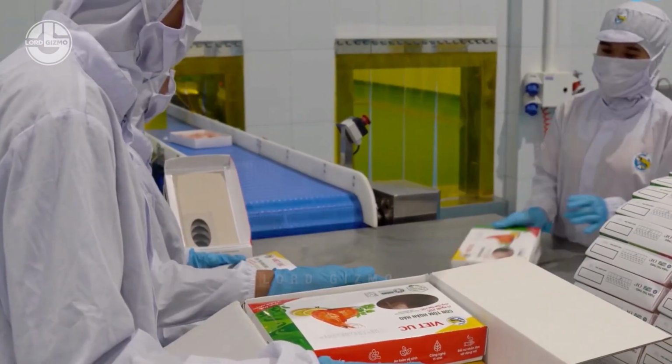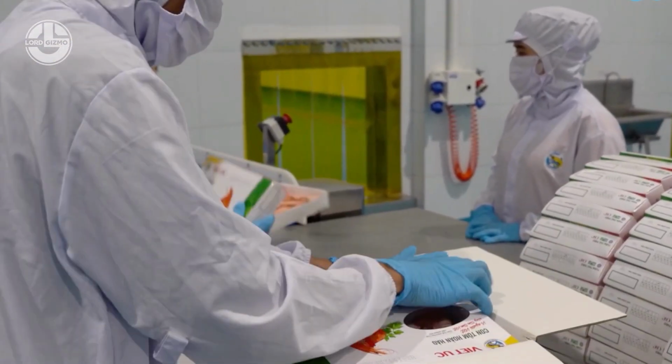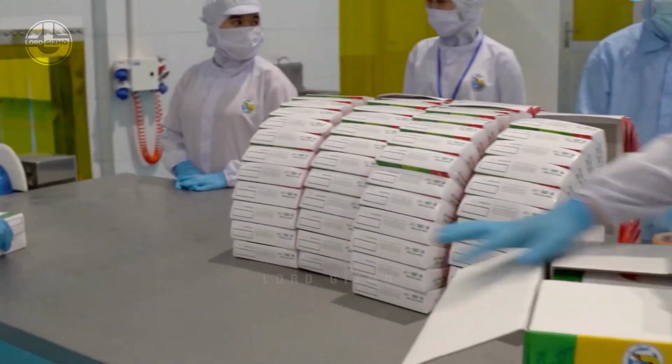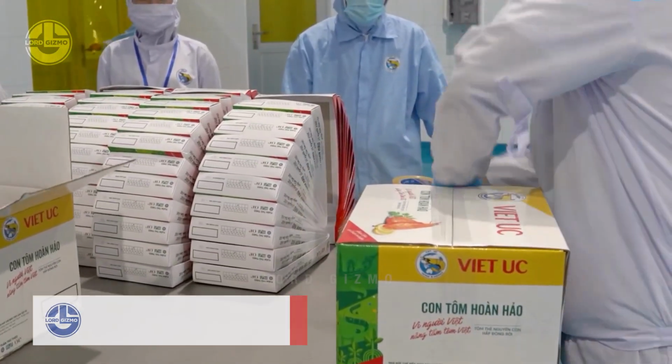Items made from shrimp are processed and then stored in master cartons. All information that the buyer requests must be prominently displayed on the packaging. When the final goods are ready for shipping, they are moved to cold storage, where they are kept at or below 20 degrees Celsius in pre-arranged spaces.